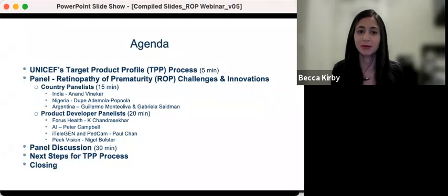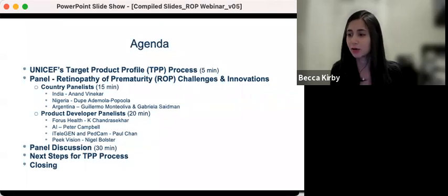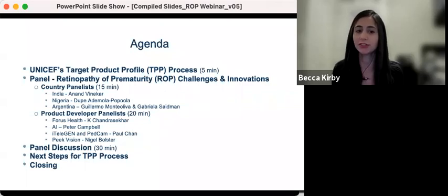So to briefly highlight the agenda, we're going to begin with an overview from UNICEF on the TPP process. We're then going to have 3 speakers from India, Africa, and South America present on the various imaging devices that are currently being used for screening in country, and hear from them on what the ideal device would be. Then we're going to hear from 4 product developers on their innovations and the challenges that they face in development. We're then going to have our panel, which will be moderated by Professor Claire Gilbert and Aisha Malik. And we're going to conclude with a summary of next steps on the TPP survey that's going to be distributed to participants after the session today.